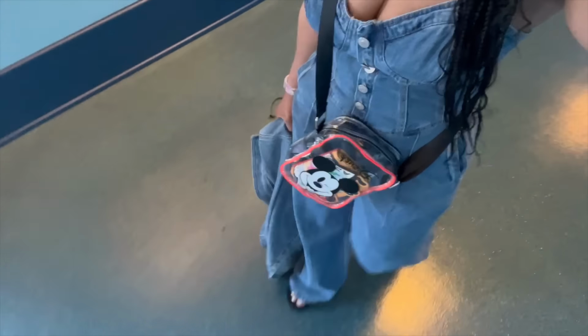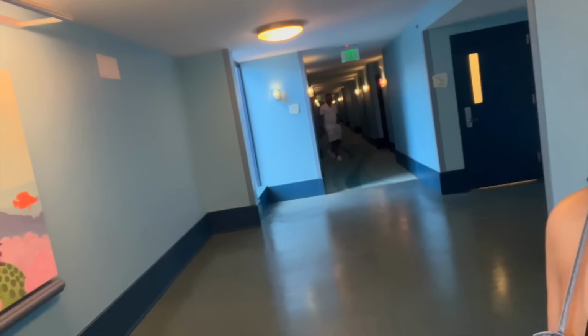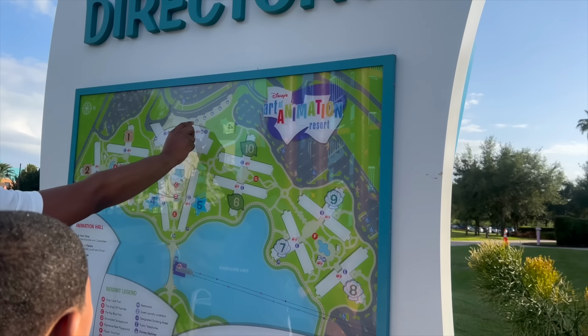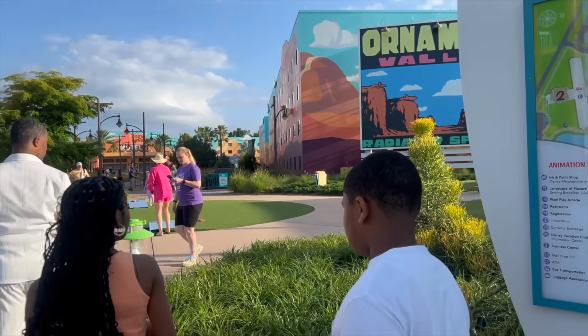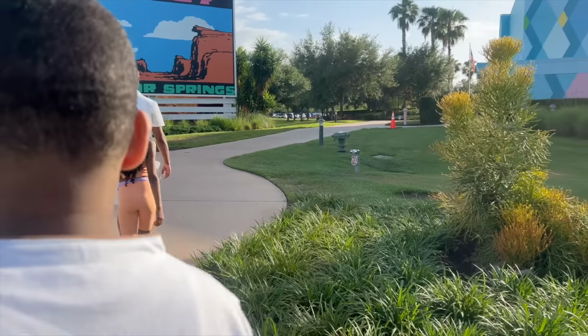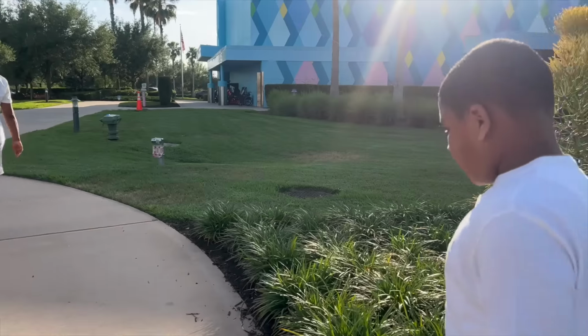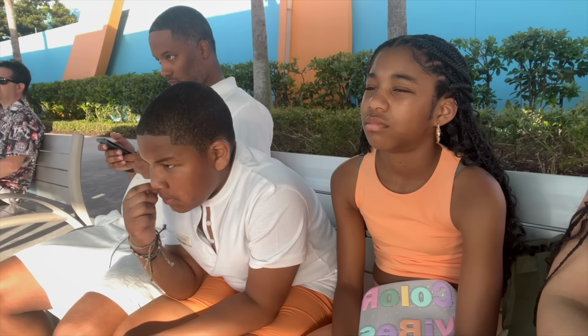All right, y'all, we're all dressed. This is what the kids have on. We're rushing, but we're about to go to Disney Springs. And I'll see you guys when we get back. Is that where we catch the bus? What, little boy? We have to go to Disney Springs. Oh, that's a good spider. Disney Springs, here we come.